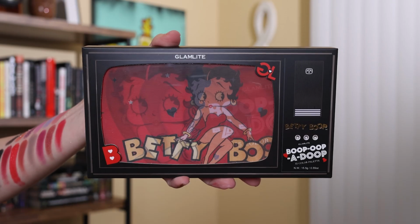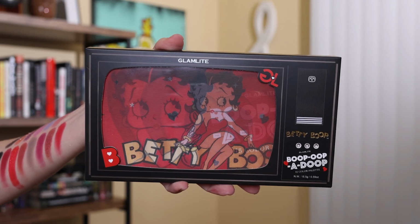I have not swatched it or anything, but I did talk to Heather Austin, and she told me that the shimmers are so pretty, which I love Glamlite shimmers anyway, so I'm not surprised. So with the palette, it does retail for $32. At the time of filming, it is still available.